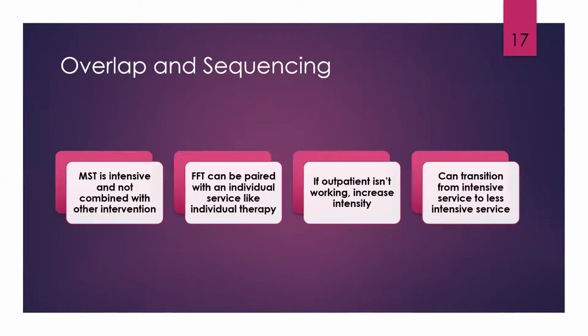I want to briefly mention some issues. I think I can see it in the chat that many of you are aware that some of these services are so intensive that you don't bundle, you don't create kind of confusion for the family by having more than one intervention going on at the same time. So very specifically with MST, their model is so intensive that they don't really want any other service to be combined. So if a child is going through the MST program, which is about 4 months long, that would be the only intervention that we would ask of them, the child and the family. And then after that intervention, there may be some additional aftercare that would be recommended, but during the course of MST, it wouldn't be combined with anything.